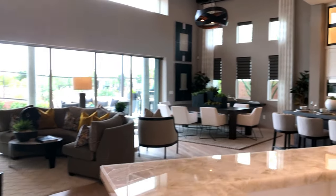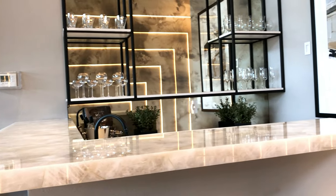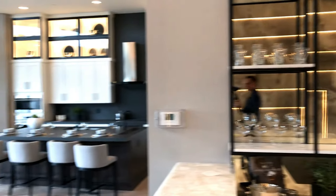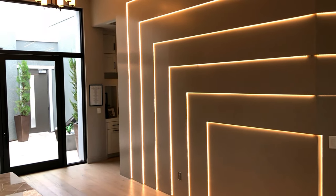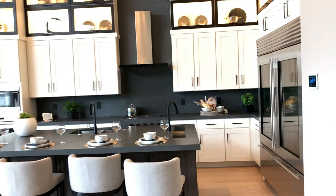So, welcome to the grand area. Here, right off the bat, you have a bar. Gorgeous, so, so gorgeous. Your kitchen, dining area, living room, open space. Look at this wall. Stunning, luxurious, luscious. If you like entertaining, this might be the house for you guys.